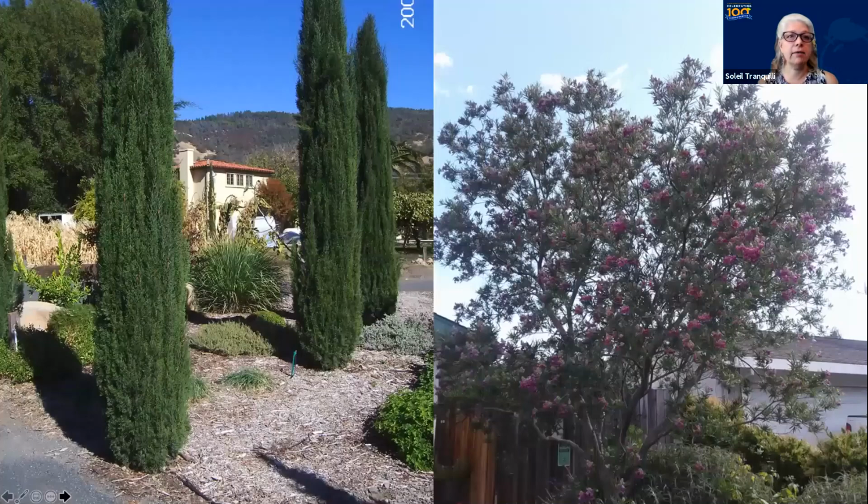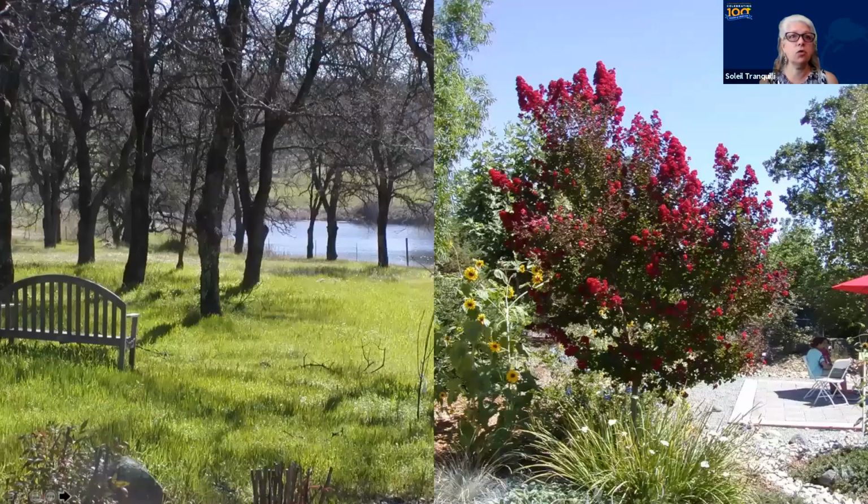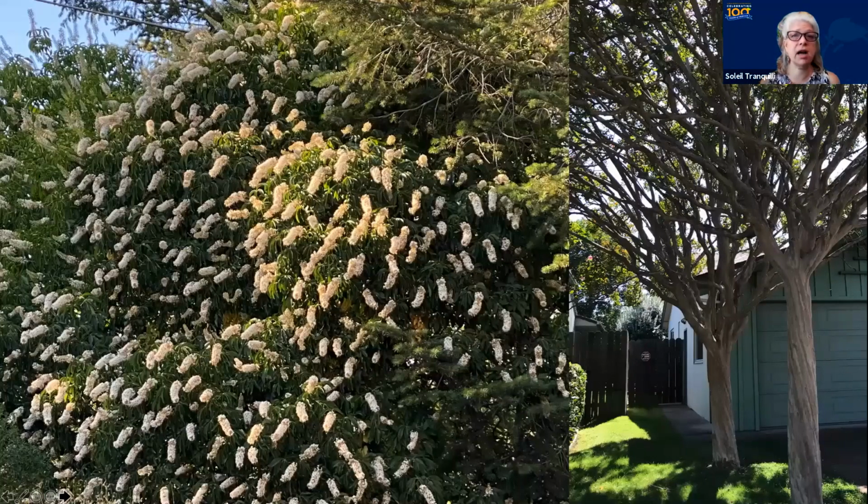And on the right, we have the Bubba Desert Willow. It's a fast-growing tree with colorful blooms. Next up, we have native oaks, providing a lovely grounding winter structure in the landscape. And on the right, just in time for 4th of July, we have the dynamite crepe myrtle. Great color there. And last, but certainly not least, we have our native California buckeye, whose spring blooms are just absolutely spectacular along the foothills. And there you see some mature crepe myrtles giving some shade to a side yard.